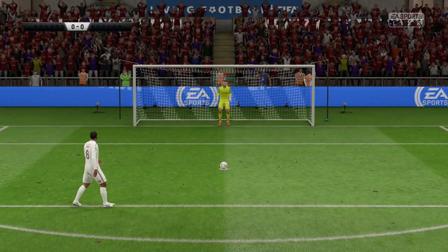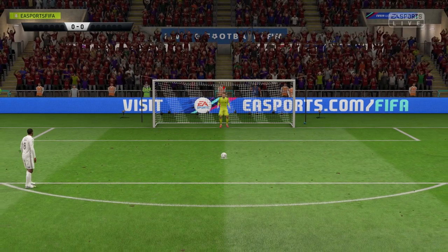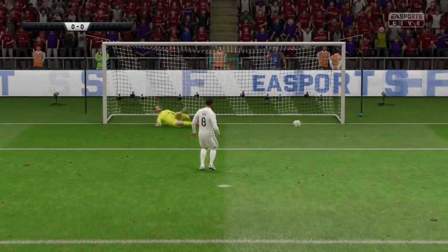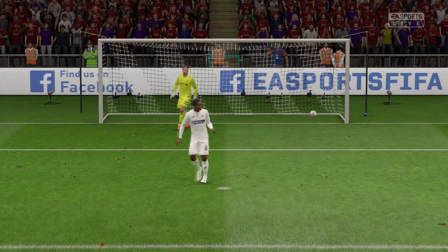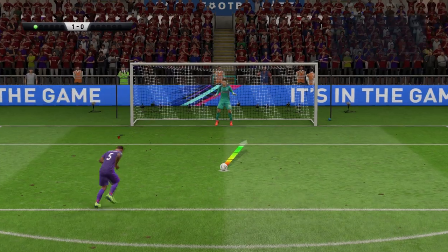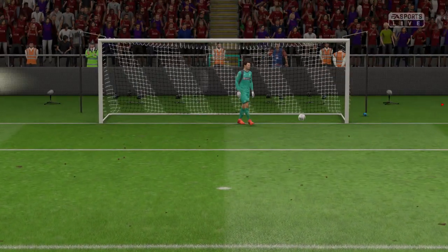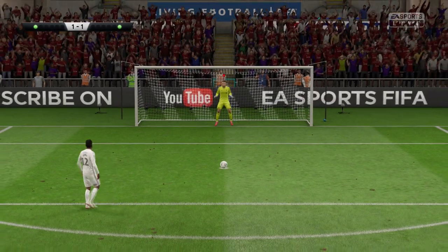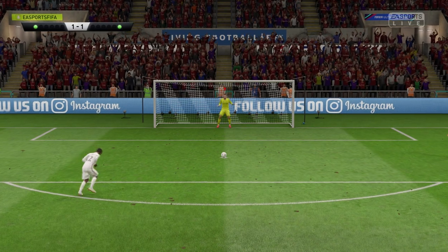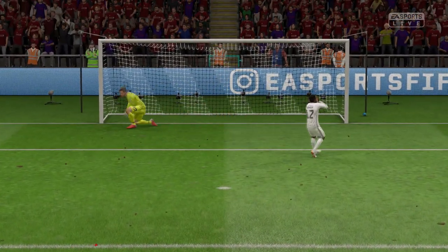Going to take the first penalty. Up he comes. It is a goal despite that run-up, which looked a bit iffy. Up he comes for the penalty. That's a good penalty, isn't it? Guess the right way, the goalkeeper.